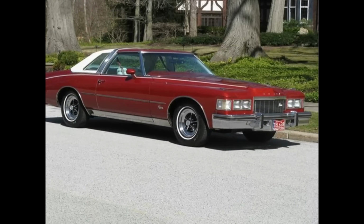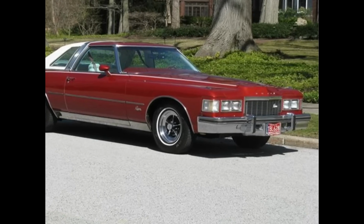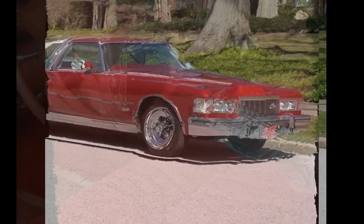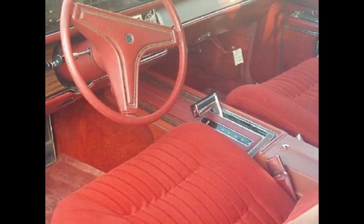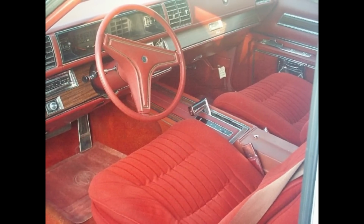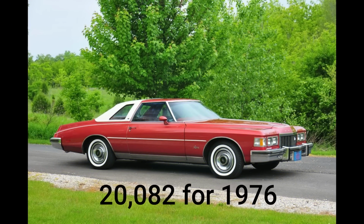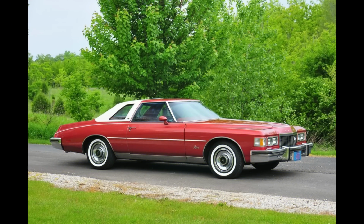Minor changes greeted the 1976 models, the most notable of which was a new cross-hatch grille insert. The Grand Sports Handling Package was replaced by an SR package that had similar sporting pretensions. Sales rallied slightly to 20,082 for 1976.